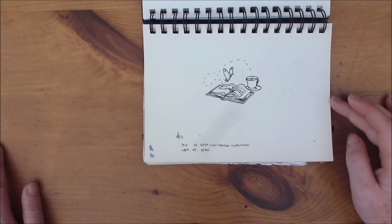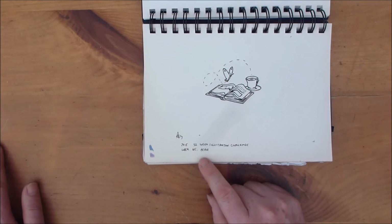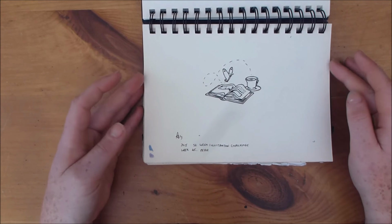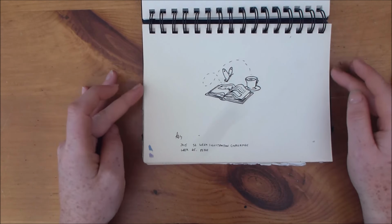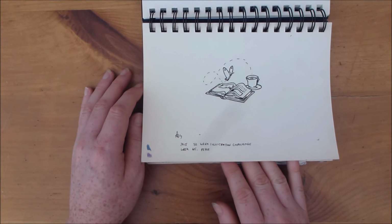This is just a little doodle for the illustration challenge and the prompt of peace. And this is actually what I ended up using for my picture on my blog, curiouswhimsy@wordpress.com. And this will be what you see there, although I've digitally coloured it. Yeah, I quite like it. It's a pretty little thing.